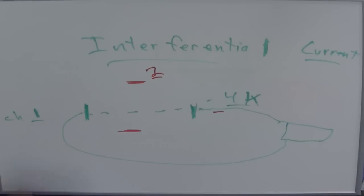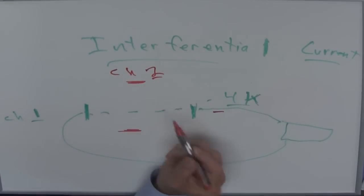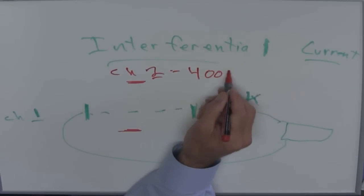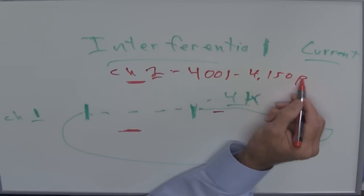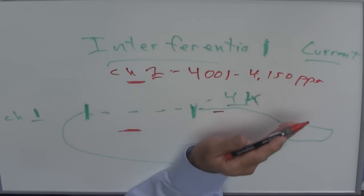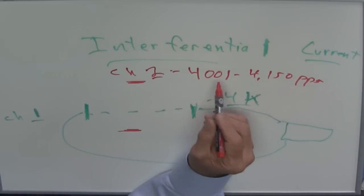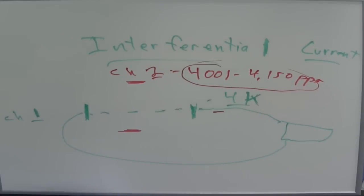I know my drawings are terrible. I'm waiting for the video answers coming back. Can you learn how to write? I know that. But here's channel 2. All right, channel 2 is actually going to fire between 4,001 to 4,150 PPS, pulses per second. And folks, there's no magic to the numbers. I'm just trying to discuss the interferential concept. When you get to specific products, the claim will be magic in the numbers. As you go through these videos, I don't believe that's true.